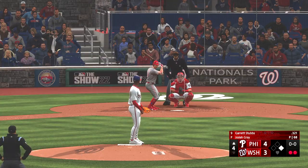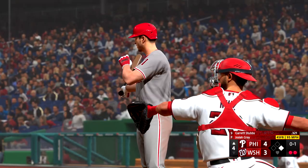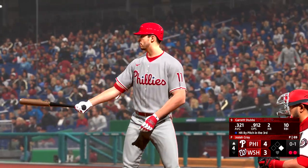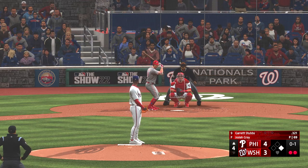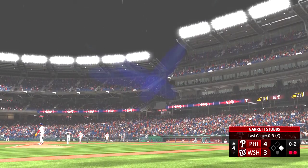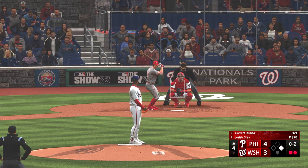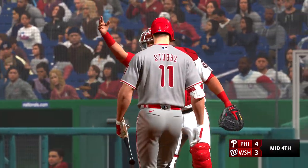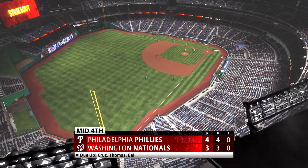Here's the catcher to hit, Garrett Stubbs. He was plunked in his first trip to the plate. In there, and it's 0-1. Left-hand batter waits. Yeah, there's the strike. And an at-bat like this is almost over as it begins. In this situation, you have no idea what the next pitch is going to be. You just got to hope that you can make contact. And a swing and a miss. And that is that. To the bottom of inning number 4 now. It's the Phillies 4 and the Nationals 3.